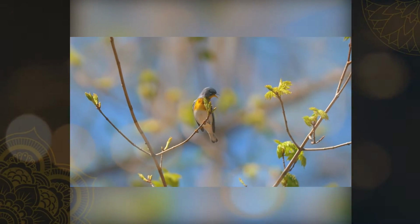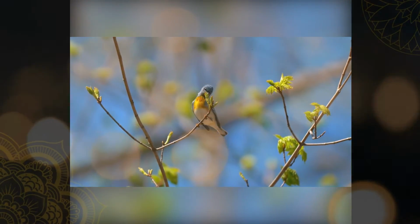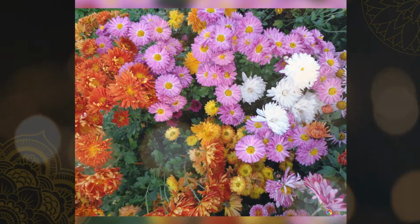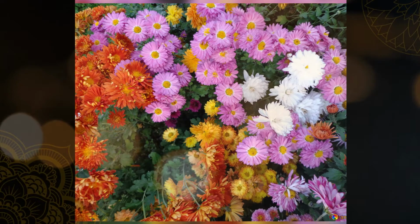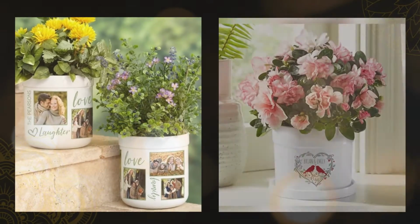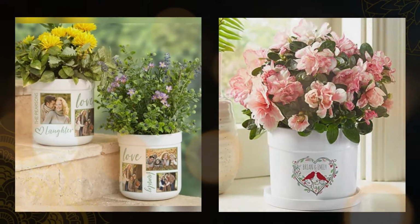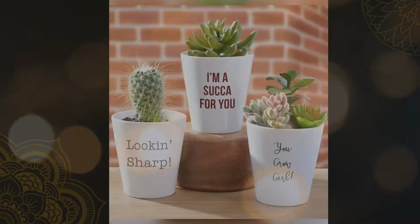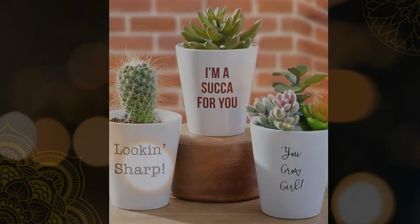Let's go. What is one thing you think of when you think of springtime? Of course, plants and flowers blooming. Whether you want the plants in your back or front yard, or just want some of that beauty inside, these flower pots can add the perfect touch to any bouquet of flowers. Even the person who doesn't like traditional flowers is going to get a kick out of this vase.